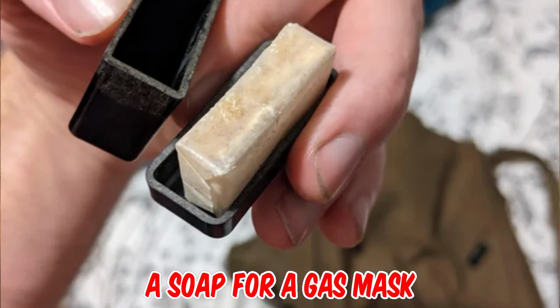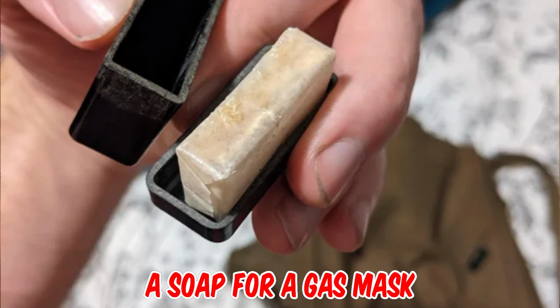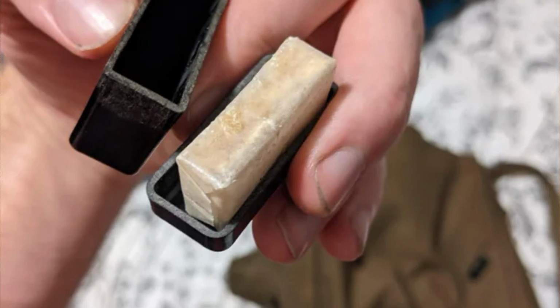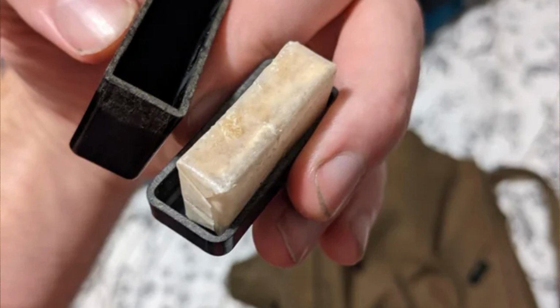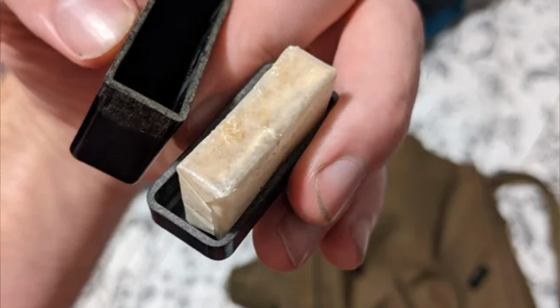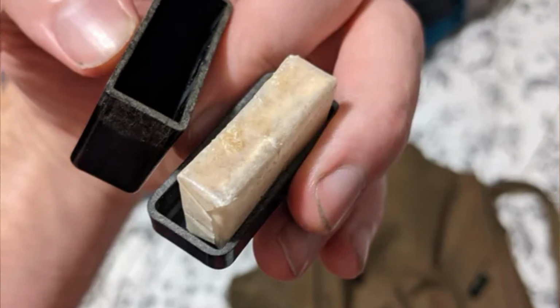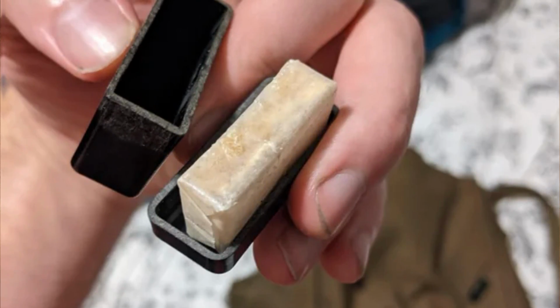That is the soap that was used to prevent a gas mask from fogging up. That was included with the Czech M52U gas mask full kit, which this bag was for. The gas mask kit consists of the gas mask, a haversack, a filter, and anti-fog soap, which is wrapped in wax paper and stored in a small rectangular aluminum box.